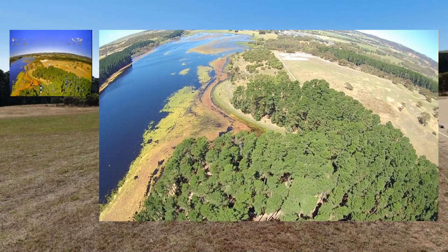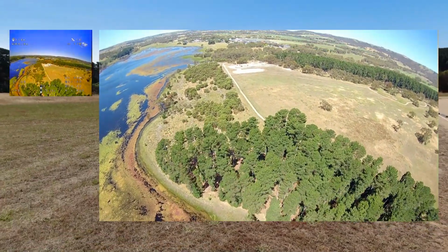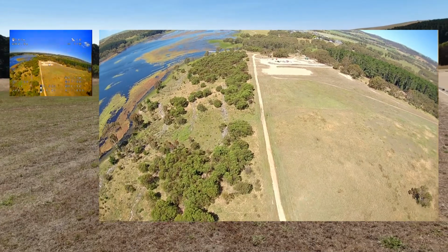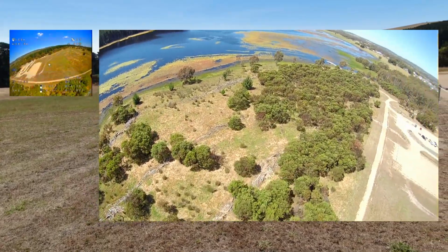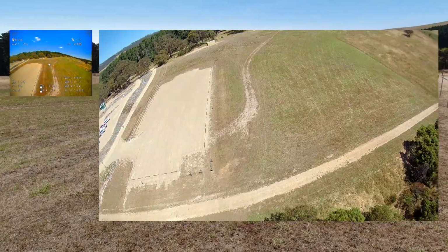Wouldn't mind going down to the water's edge to do a bit more filming, so I might just walk down from the rear of the trees there, so I can get some nice footage. I'll be able to find a couple of kangaroos. Okay, I'll be back in a jiff.